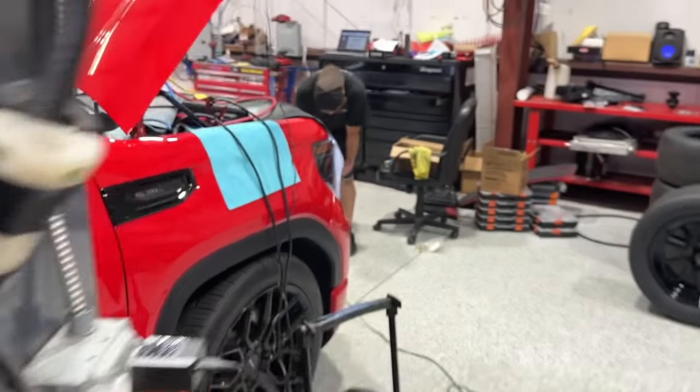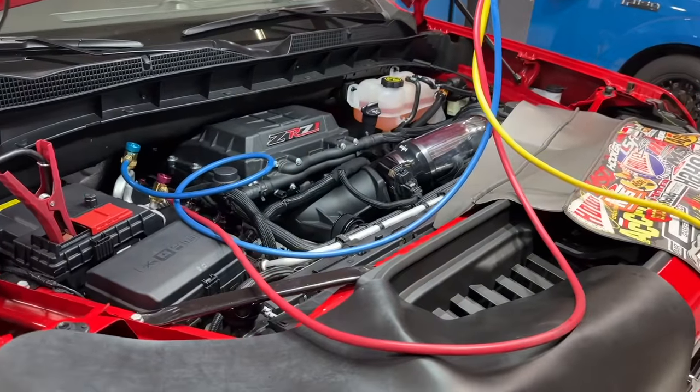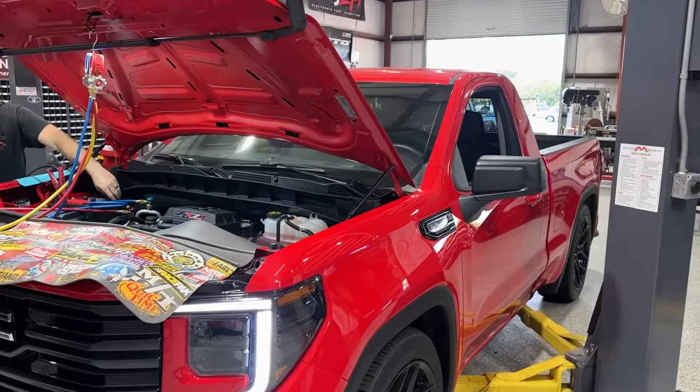We're refilling the AC right now. Gonna have this baby right. All that matters is you can hear the blower whine. That's all that matters.